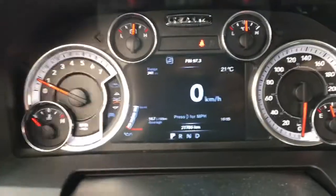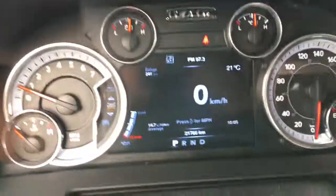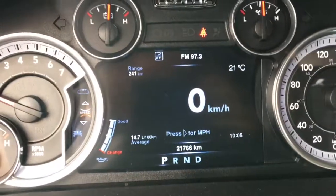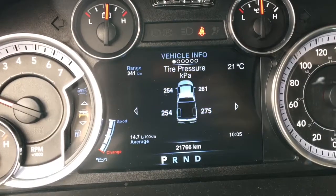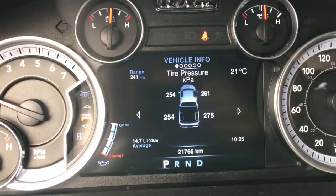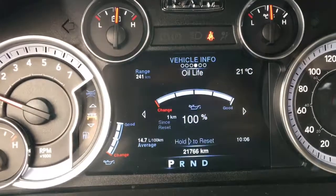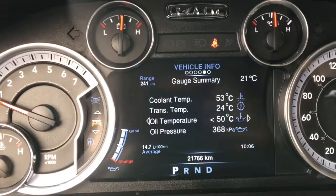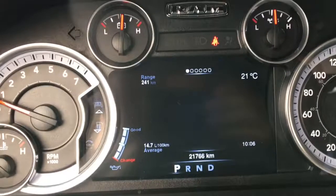LCD driver information center screen right here in the middle. And using buttons on the left side of the steering wheel here, we can go through the driver information center. So the first thing you'll see is that there is a digital speedometer, which you can change to miles per hour if you're going to the States. Vehicle info tells you tire pressures for all four tires, transmission temperature, oil life, full-on gauge summary, engine hours, and back to your tire pressures.